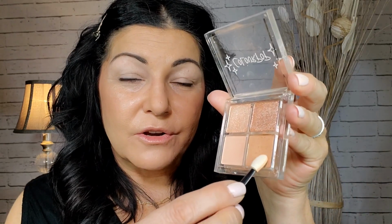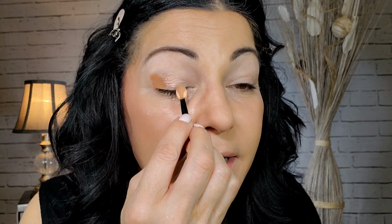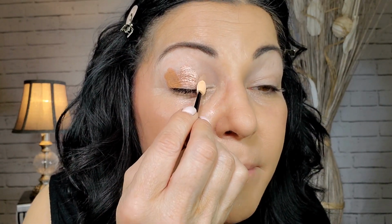So what you do is remember these old 80s sponges, and you decide what you want to do with this. I'm going to put the darkest shade here, on my outer corner, and you can go as high as you want. I'm just putting a swipe down there. Then you want to use a clean side. And then I'm going to go in with this shade, and I'm going to put that in the center. Then I'm going to use another clean side, and I'm going to put this in my inner corner. Just like that. So that's what it looks like.